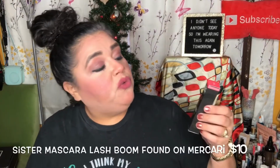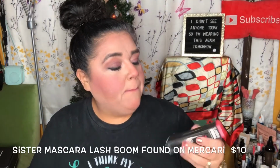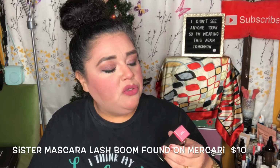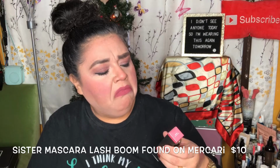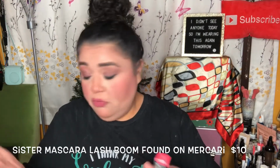All right, the next item in here is this Lash Boom High Volume Mascara, High Volume Lash Boom. It says, amplify the volume of your lashes. Make your eyes appear bolder and darker. The supersized bristle makes supersized volume. What? Lash Boom Mascara. And it looks like this. The packaging looks like this.